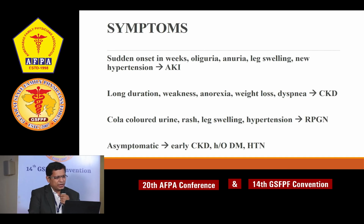Symptoms. We sometimes do not ask the symptoms of the patient, but we should remember the patient having acute kidney injury should have symptoms in weeks. Patient may have some complaints of oliguria, anuria, leg swelling, and new onset of hypertension, as happened in case 1. In chronic kidney disease, patient may have longer duration of the illness. Patient may have weakness, anorexia, weight loss, and dyspnea on exertion. In RPGN or RPRF, that is rapidly progressive glomerulonephritis, patient may have history of cola-colored urine, rash, leg swelling, and new onset hypertension. Asymptomatic patient with raised creatinine can be due to early chronic kidney disease or past history of diabetes or hypertension.